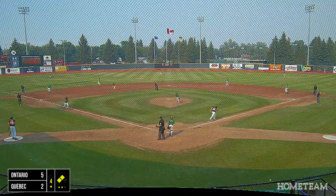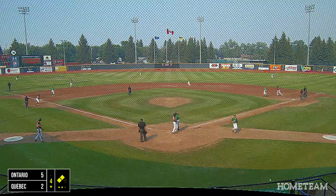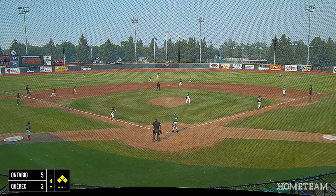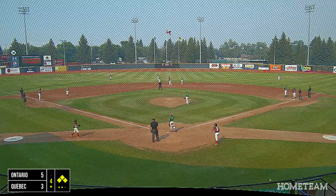Here's the first pitch. It is hit. And it's going to get down. One run will score. This one is popped up, and it's going to drop. This is going to be an RBI.